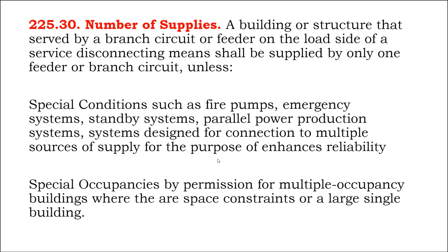Solar is allowed to have special locations for connection, which we'll get into when we talk about interconnection. But we can see it already specified in the non-solar section, just talking about energy supplies to the buildings. Multiple occupancy buildings are allowed to have the power come in to the property at multiple points.